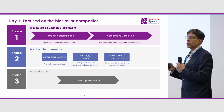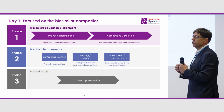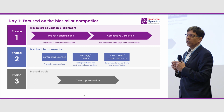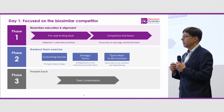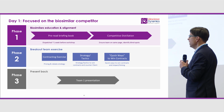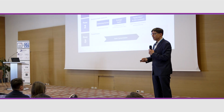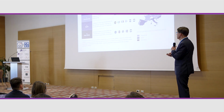But it was also about strategy and tactics. How do you segment the market? This was kind of a niche area, so it's not a broad biosimilar. And then finally, what are some quick wins that as the competitor you could do against the home team? And again, here we didn't use a home team. We saved that for the second part. We just worked as competitors. And then we played that back in terms of presentations, okay? What kind of things did we look at? And I'm going to go a little bit quickly just in the interest of time here.